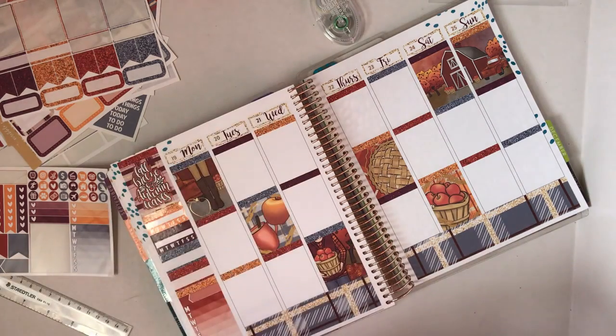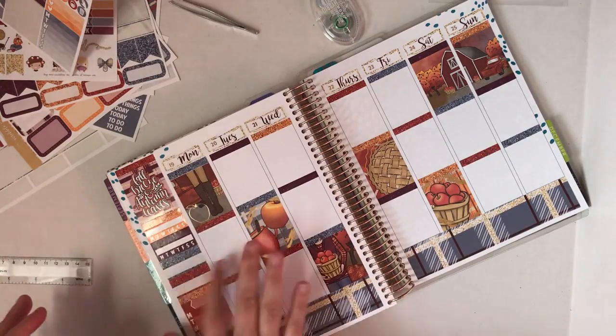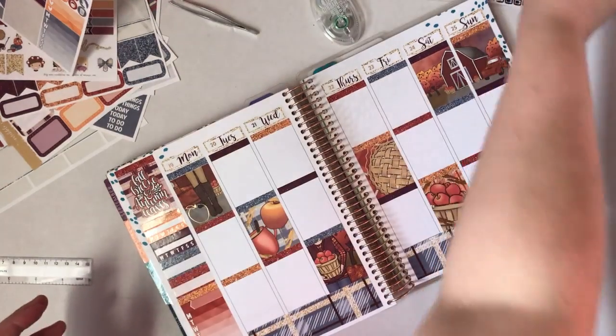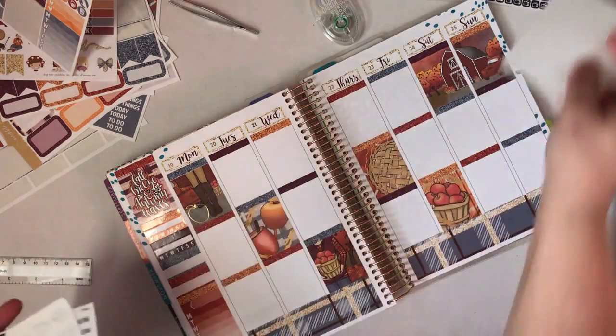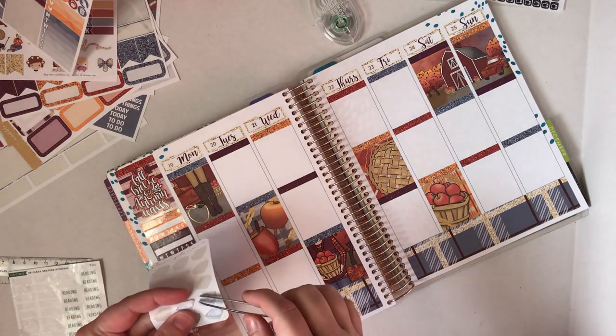Let's leave it alone. And maybe towards the end of the week I might stick some deco in there. But let's leave it alone for right now. Anyway, moving on. So that's our sidebar. I'm going to go ahead and put down the little things that I put in there. We'll use the Glam Planner litter boxes this time.